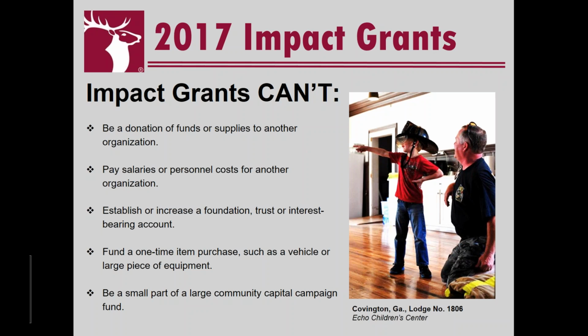We want this to be something that the Elks have ownership of, that your lodge has ownership of from start to finish, and that you're known in the community for. If you're just one small drop in a large bucket, that's great and all, but that's not within the spirit and the guidelines of the impact grant. This is yours. This is your lodge's opportunity to shine and to tackle a real problem in your community, and to be the people that people in your community look to for help, and to be the organization in your community that other community members look to as people who are really making a big difference.